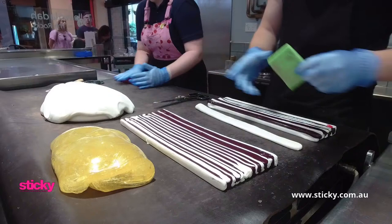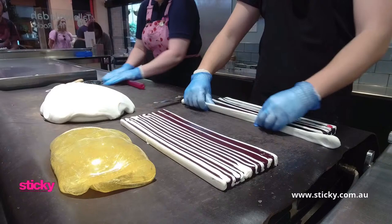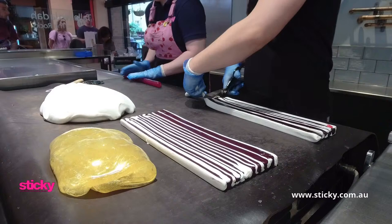Is your shop a certain temperature to help the candy? Unfortunately, it is not. It's like the opposite. The weather is terrible here in Australia at the moment. Terrible candy making weather.